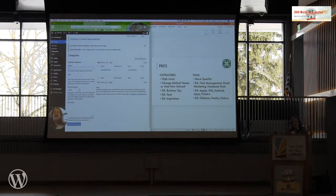So categories in posts. There's categories and tags. Does anybody know the difference? I just told you the difference, so you should know. But anyway, high-level categories. They're things like I put on here: business tips, tech, inspiration. That high level, basic, doesn't really tell you much about what the post is about, but just gives you a category, right?